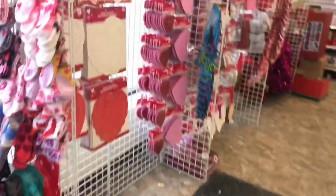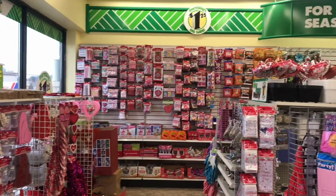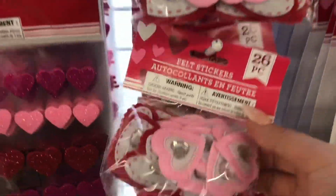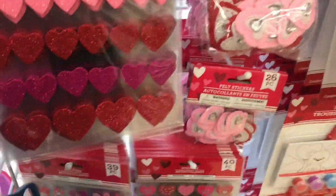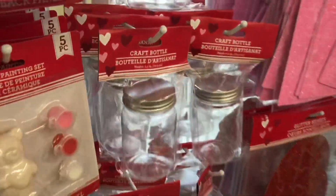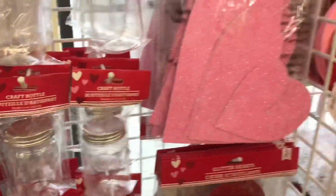The last time I was in, all of this area here was cleared out, so this is all Valentine's Day stuff. Some little felt stickers with diamonds that are great for crafting or decorating little Valentine goodie bags. And the stickers here are pretty as well. So I spotted these at the other store as well, the craft bottle, but they're just plastic, they're not glass.